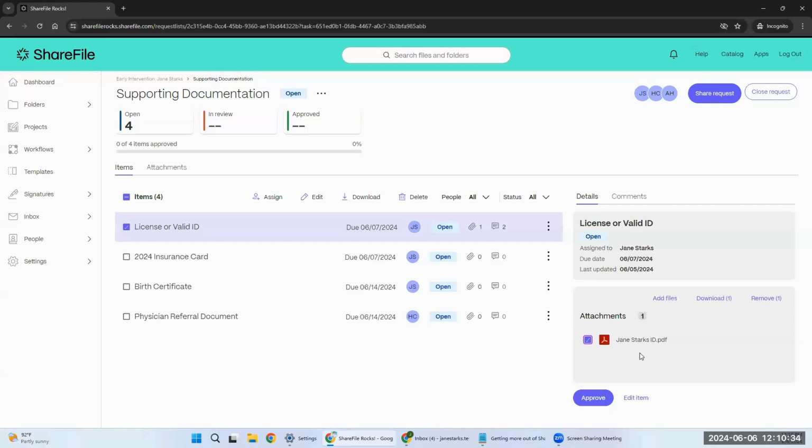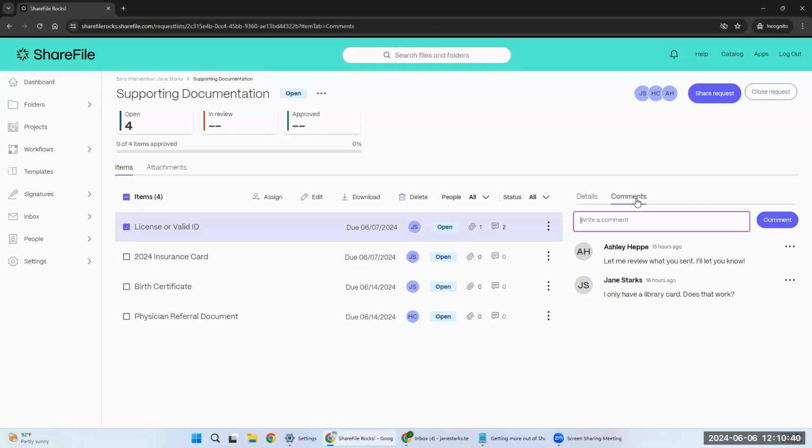Okay. So the other cool part about this area is we can actually have comments directly in ShareFile about these items. So for example, I had one instance where Jane had reached out to me. She said, I only have a library card. Does that work? And my response was, let me review what you sent and I'll let you know. So there's these comments or conversations directly in this area between the requester and the assigned entity directly through the project. And this removes the need for that external communication outside of the app where possibly PHI or internal data could be leaked.